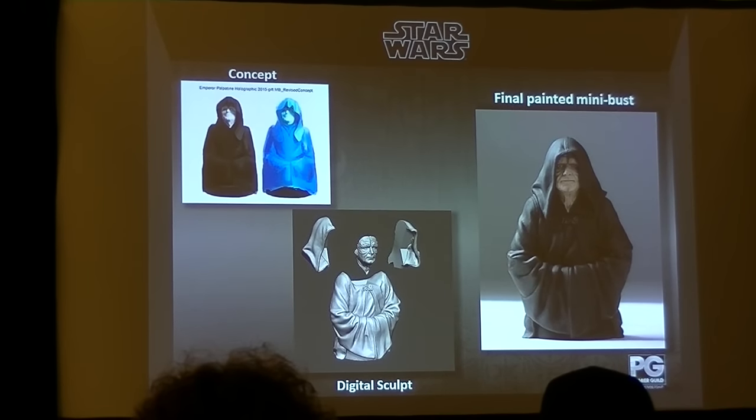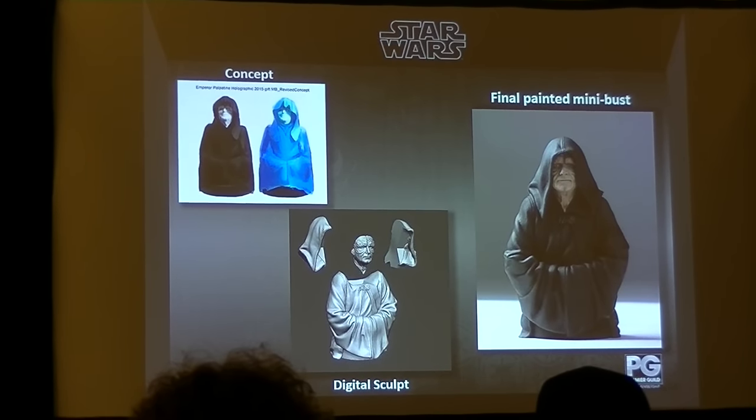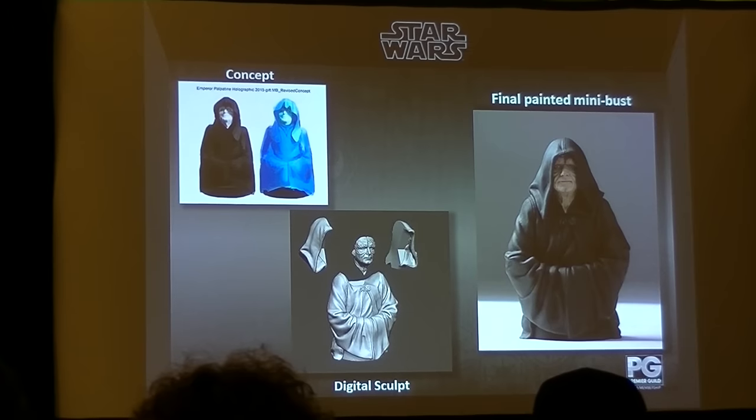This is for the Emperor. At one time, we were discussing doing a holographic version of it. So we concepted out just a blue holographic version, and we ended up doing a full painted piece on the prototype and liked it so much that we just went and decided to make that version.